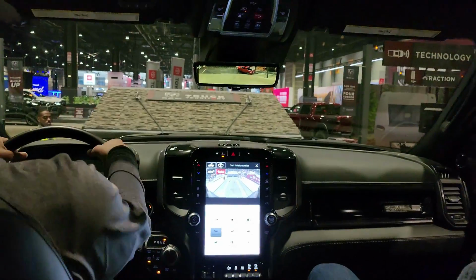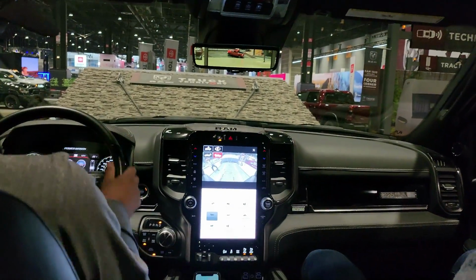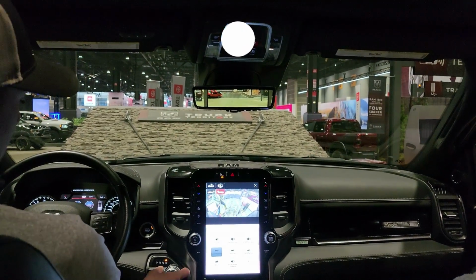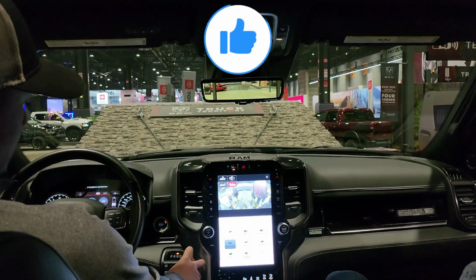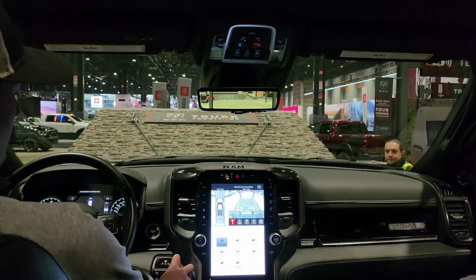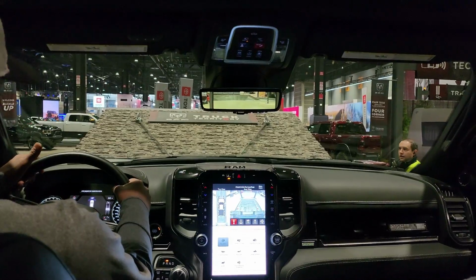410 horsepower. So we're going to hook up our tow straps. We're going to tow this wall. It's about 7,000 pounds. Wow. What is the total towing capacity? Tow capacity is 10,500 pounds.